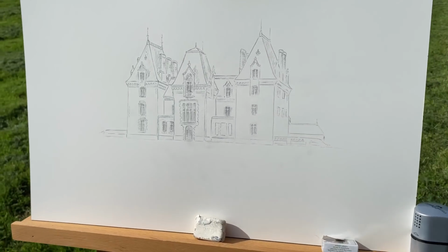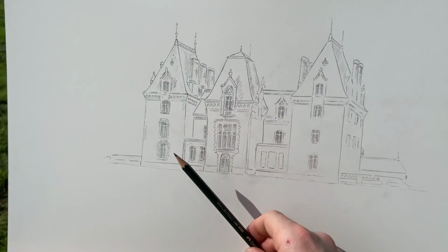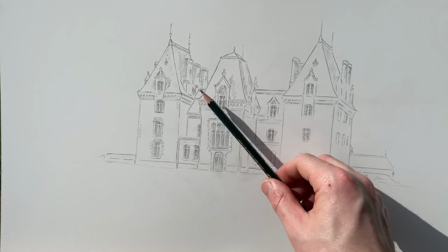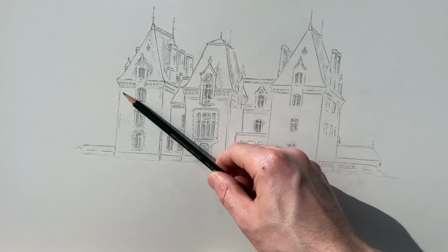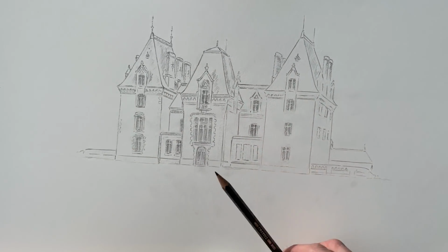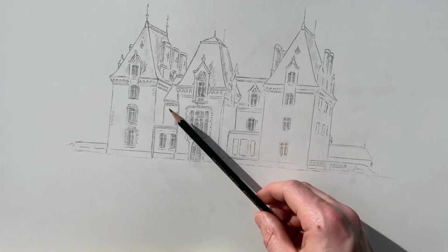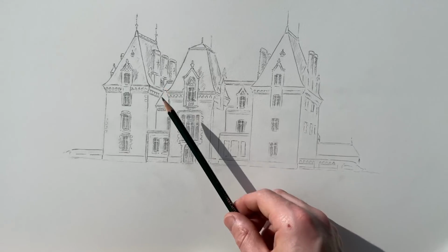Right, well, I think I've got most of the details in there. I've done a lot of the details here on the left-hand side. I don't have to put every single detail in because it's going to be painted, and a lot of those details, like these cornerstones and the shading, will be done with paint. So anything that I do here in pencil could get lost. So I won't go too crazy with that.